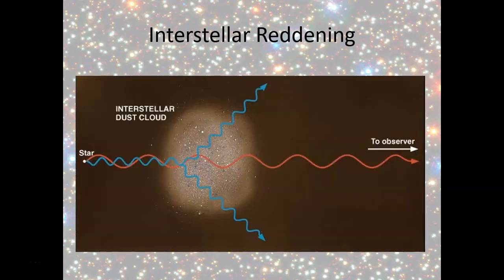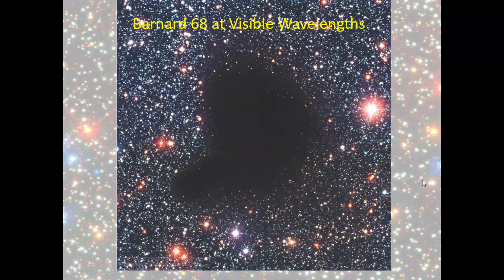So it's either blocking or absorbing or scattering the short wavelength light, but the longer red light is allowed to pass through. So here's a nice picture of one of my favorite dark nebulae, Barnard 68. Barnard was an astronomer in the late 19th century who made a big catalog of a lot of dusty objects, dark nebulae in the Milky Way. I don't think he realized that they were dust yet at the time.